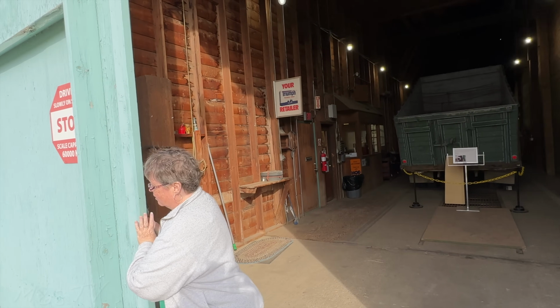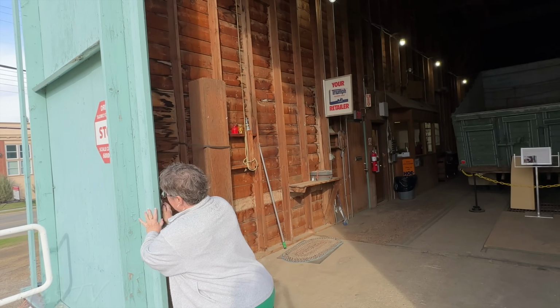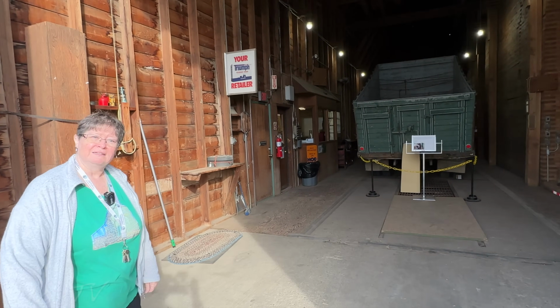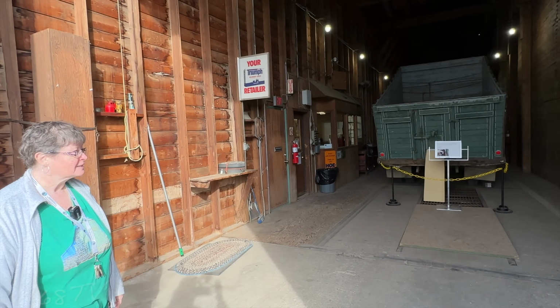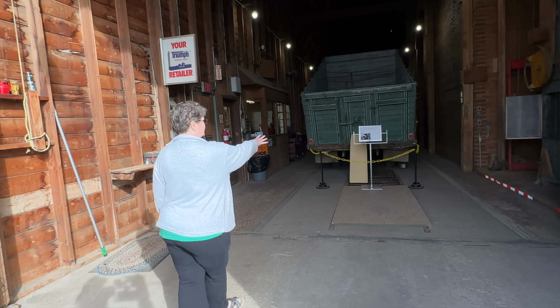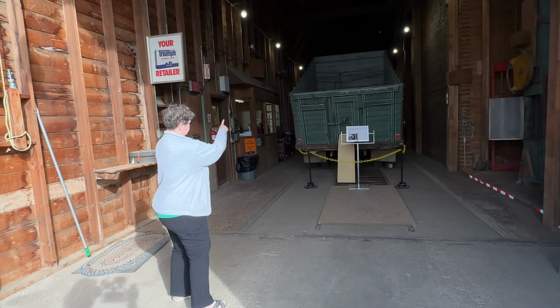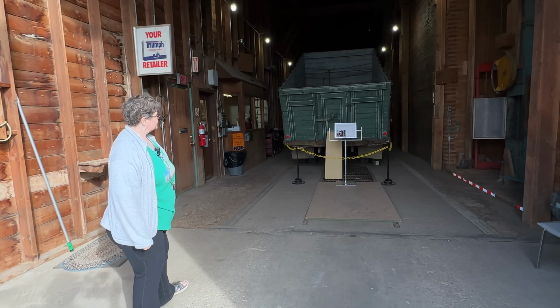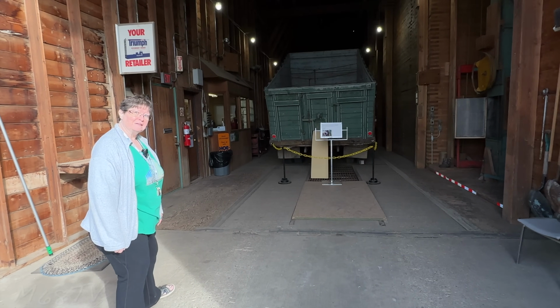You are on the ramp, entering the breezeway where the trucks would enter. All the grain trucks would come in and they would park on this cement strip that goes up the middle. This is the scale. So we have a 90-foot scale here.